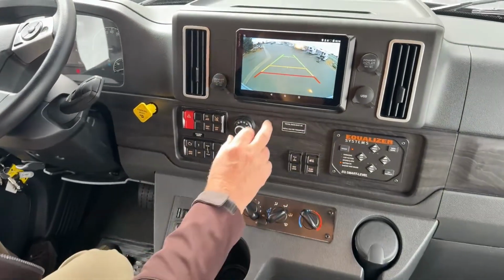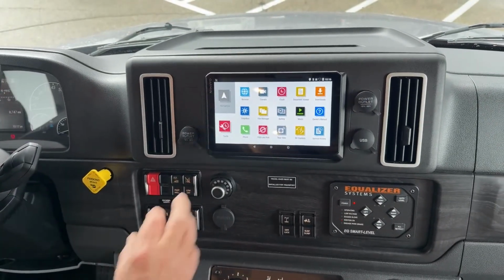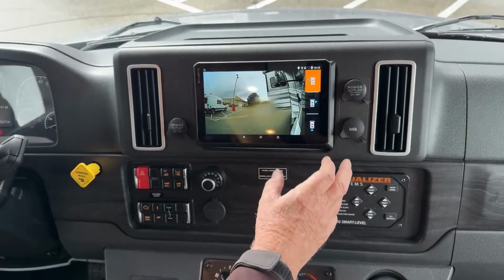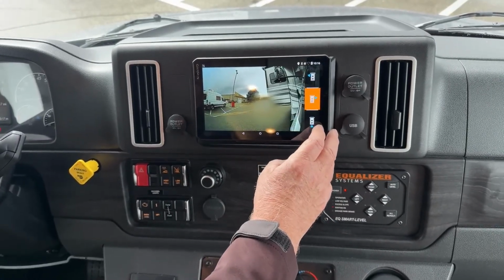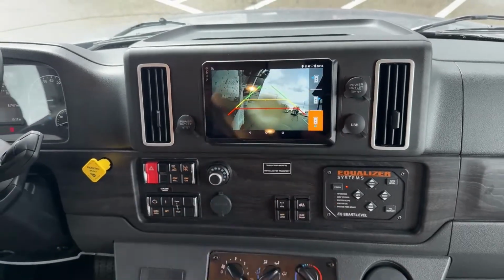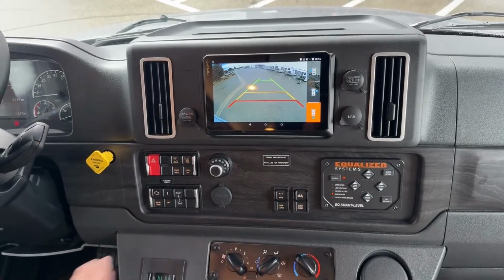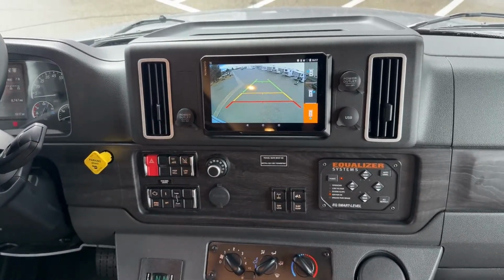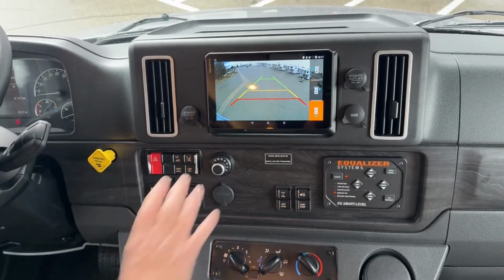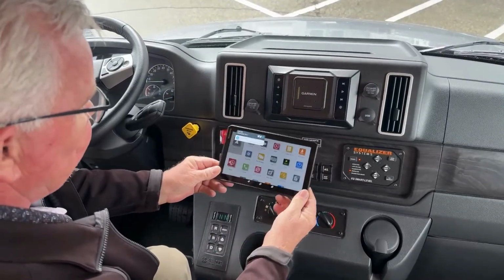Here's our camera system, and let's see, go through our apps. We've got the navigation. There we go. So we've got our side cameras. Looks like we got a little bit of water on our camera lens. There we go. And then that's the one you're gonna be using mostly. And the nice thing about this is you can turn it on when you're going down the road to keep an eye on your trailer, where a lot of units, you can't actually do that. It only comes on when you put it into reverse. And then also this is removable, but it does have to be attached for the camera to work.